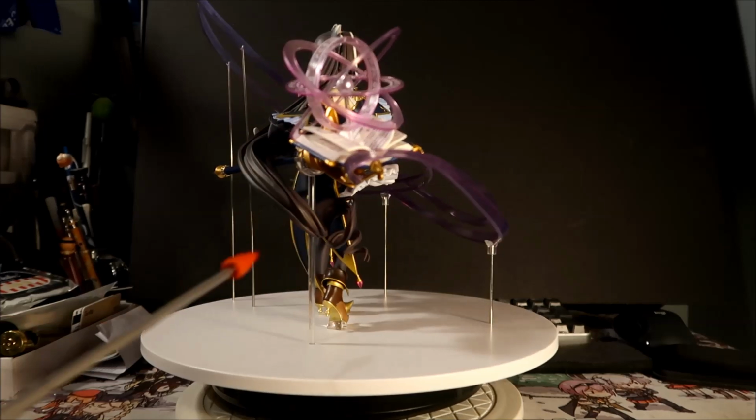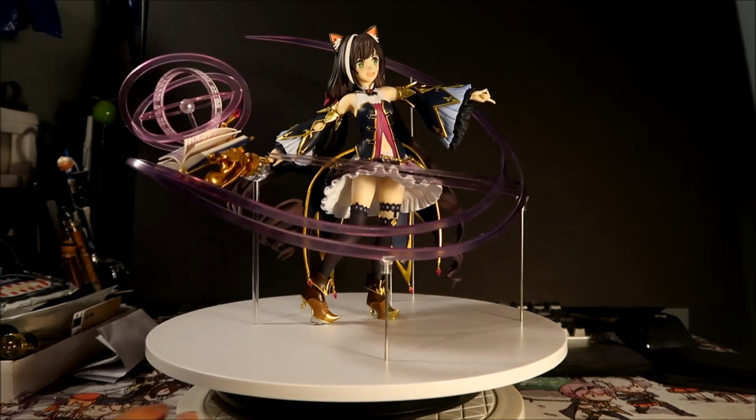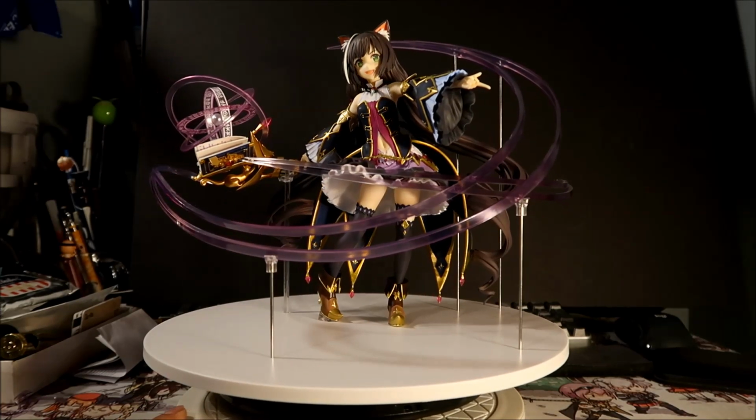But yeah, so the staff is kind of leaning up on the effect right here. Like I said, this is supposed to be going in the book, but I couldn't get it to do that, so I just got it propped up on there, which I think is good. It keeps it from rotating too much. Even if it does rotate, it's not gonna break. It's fallen a bunch of times, but it won't fall off of this stand. So this stand actually holds it pretty well.